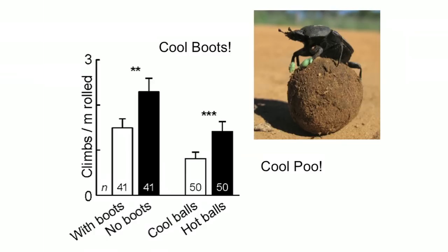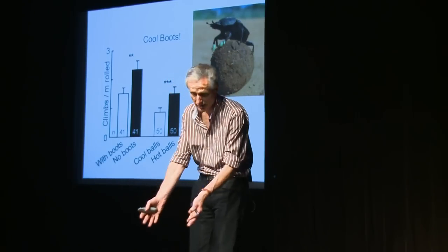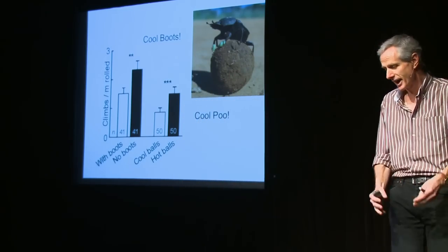So this is called stilting. It's a thermal behavior that you and I do. If we cross the beach, we jump onto a towel, somebody else's towel, sorry, I jumped onto your towel, and then you scuttle across onto somebody else's towel, and that way you don't burn your feet. And that's exactly what the beetles are doing here.